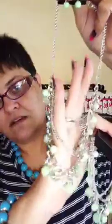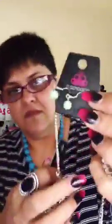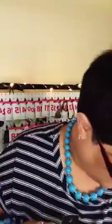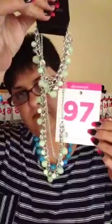Okay, this is a gorgeous green earring, matching bracelet. Last set of this one, and it's going to be number 97 for the green set.